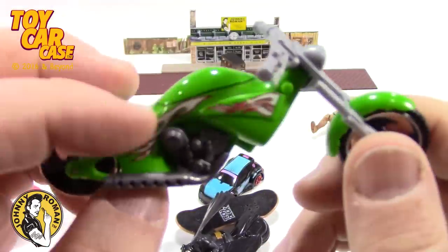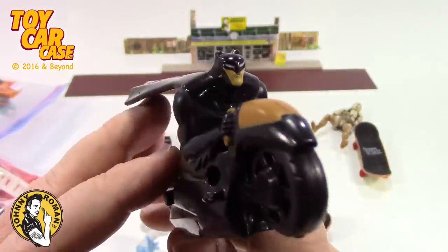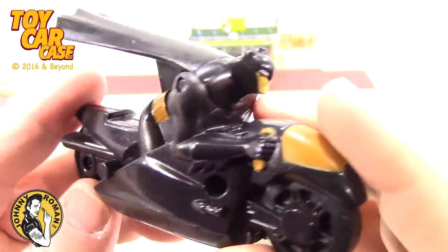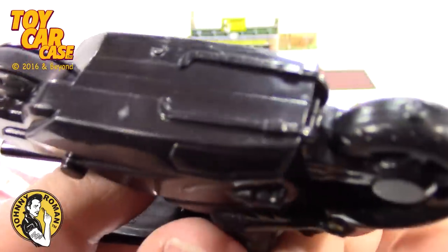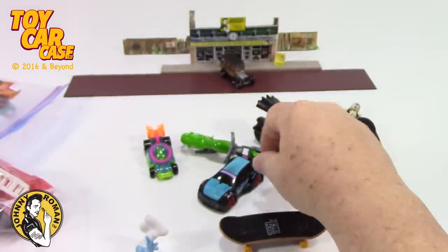That looks like the motorcycles you see in the dollar store. If you guys shop the dollar store, Batman on his bike, very cool. Always like this one. We got a lot of these. But you never know. I'm thinking Happy Meal toy, right? Any way you look at it, come on, it's Batman.